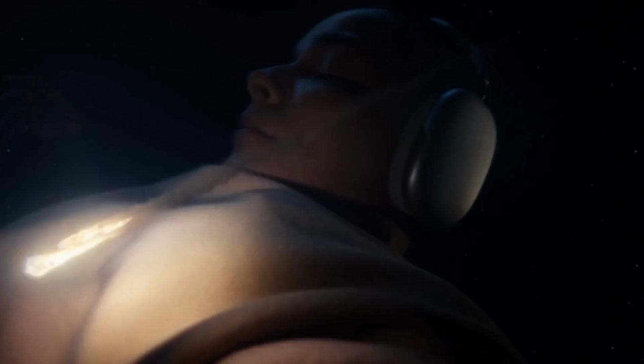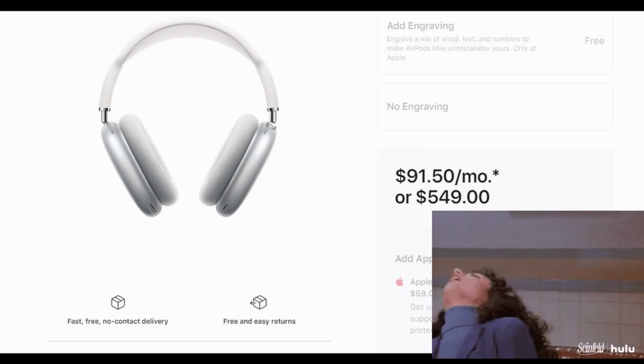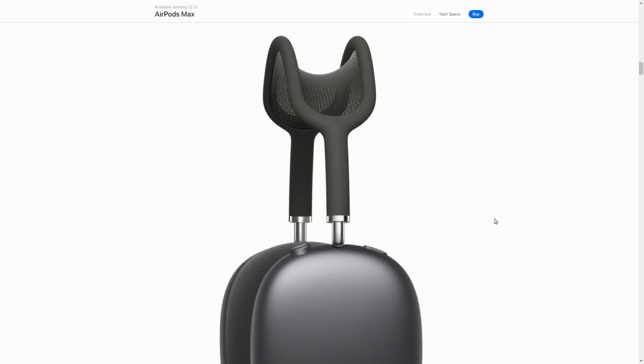So they're supposed to be over-the-ear headphones, as you see here on the screen. They're called Apple Pro Max, right? They have nice little cushions. They kind of look like they have a retro feel to it. But the price, oh my God, $550. What are these headphones gonna do? Please explain to me. These headphones just better be waterproof.